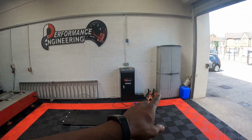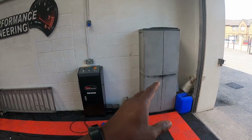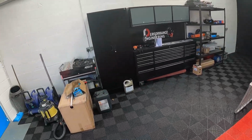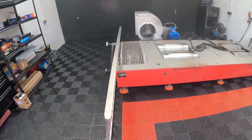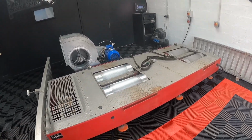This is going to go. What's in there? Just a couple of, just the usual oils and stuff like that, which I use, and some tools which will go into this cabinet. But today I'm actually going to attempt to spray the top of the dyno black.